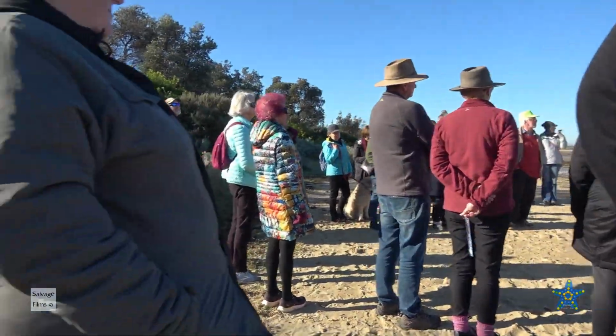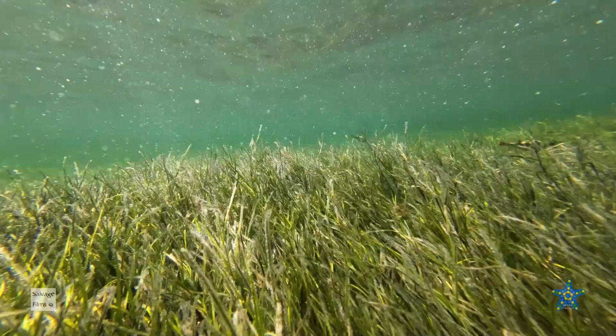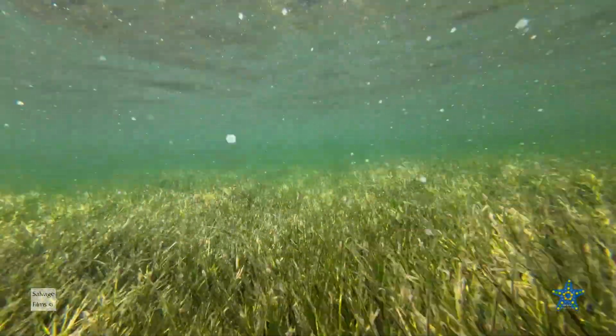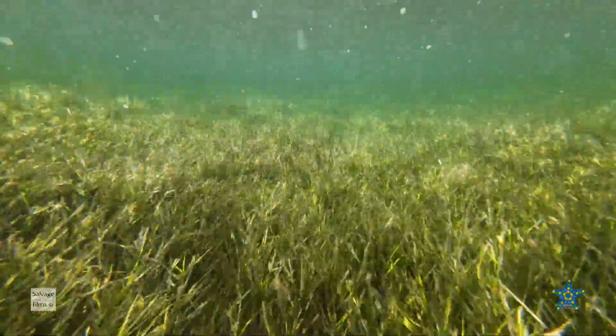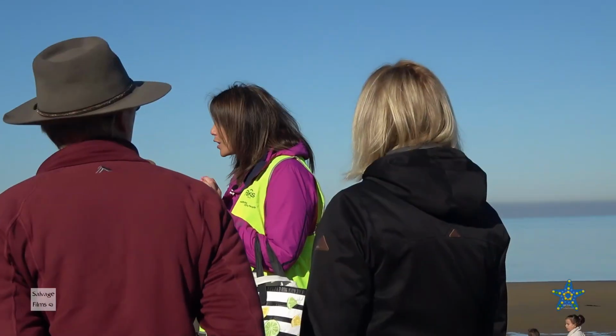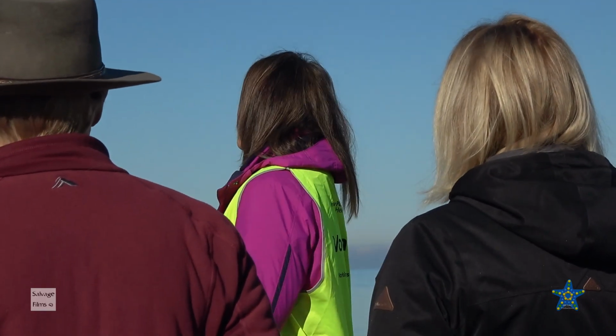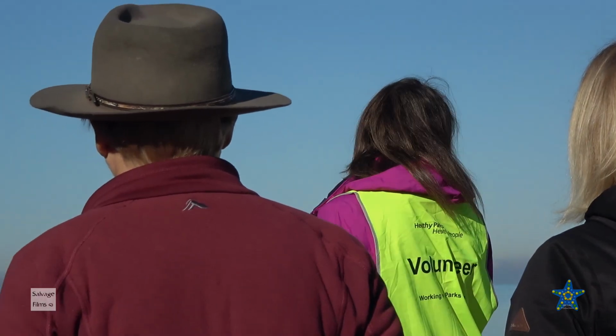We have special ecosystems, particularly out here over our seagrass, where all of these animals, when they're born, use that seagrass for protection. So you find lots of little crustaceans, lots of little baby fish. For those of you that go snorkeling or diving around here, you might have seen them. And so that seagrass is incredibly important.